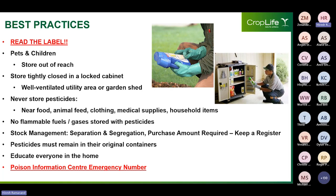Furthermore, homeowners must store solid pesticide formulations separately. Herbicides, again, must always be stored at the bottom and not above insecticides and fungicides. If herbicides are on top and spill into insecticides or fungicides, damage to crops being grown in the garden is guaranteed, as I mentioned at the start of this webinar as well.